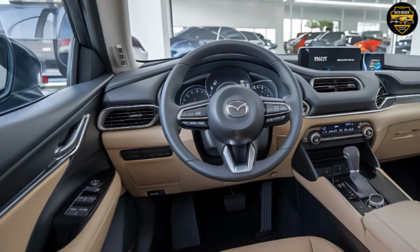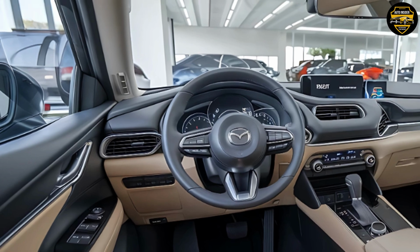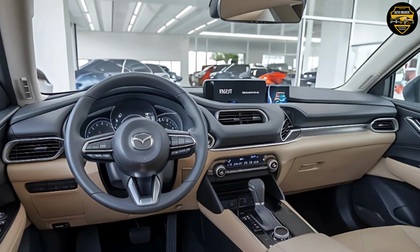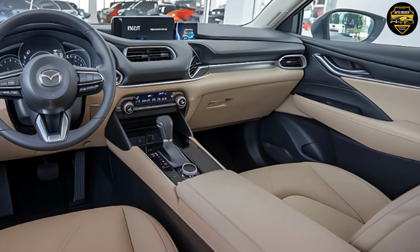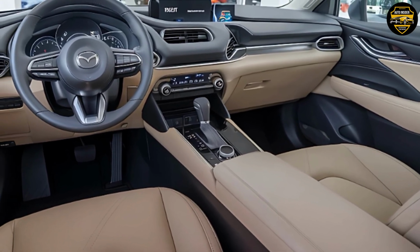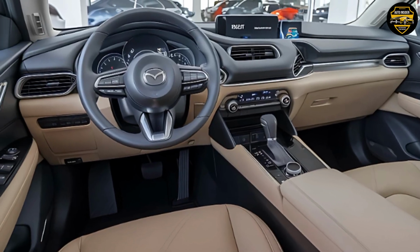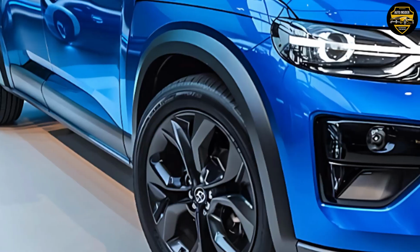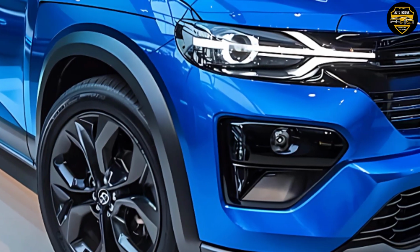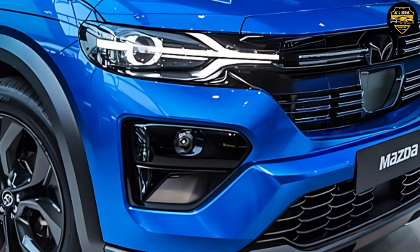It's not going to set your hair on fire, but it's smooth, dependable, and more than enough for daily commuting and highway merging. But if you want something more engaging, something that actually feels fun to drive, Mazda offers the turbocharged 2.5-liter engine, which bumps power up to 250 horsepower and 320 lb-ft of torque when using premium fuel. That's serious output for a crossover this size.